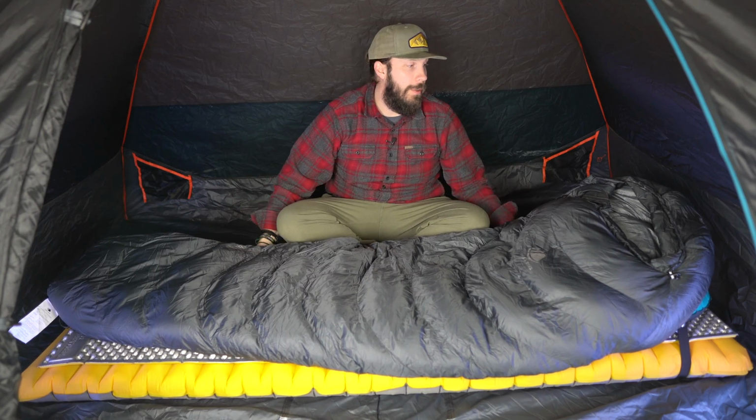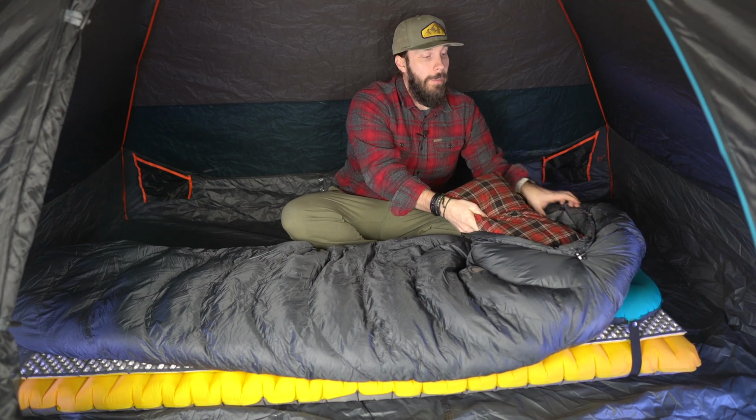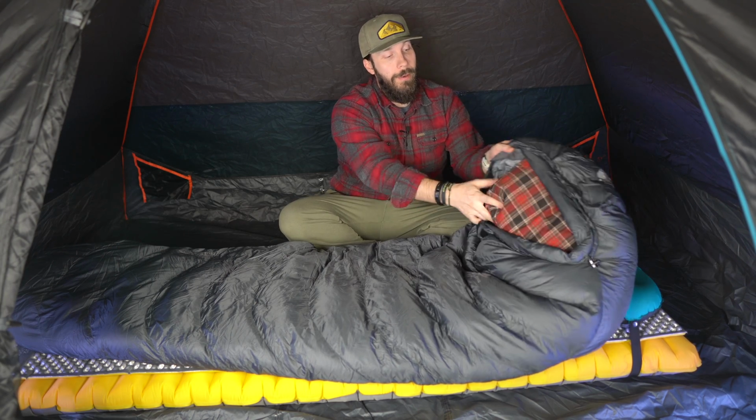And while I don't usually sleep this way, the Hyke Byke is made big enough so if you want to, you can fit a pillow inside the hood. This is my Teton Sports Camp pillow. You see that fits in there really nicely. That way you're not chasing it around your pad all night.